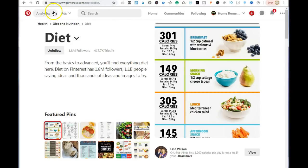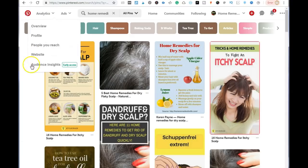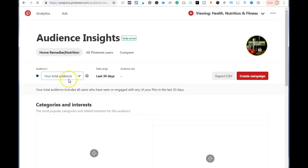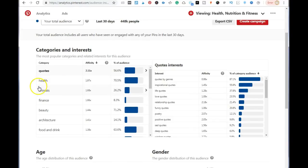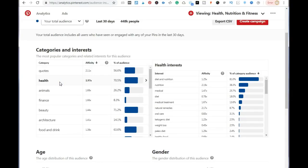Another thing that you can do is go into your analytics, and then you can see the audience insights. This is where you can find some really cool niches that you can try to target on Pinterest. So this one, let's go with the health niche. Exactly how I found this particular niche that I'm in right now. There you go. You have natural remedies, and as you can see, the audience is very small on Pinterest.